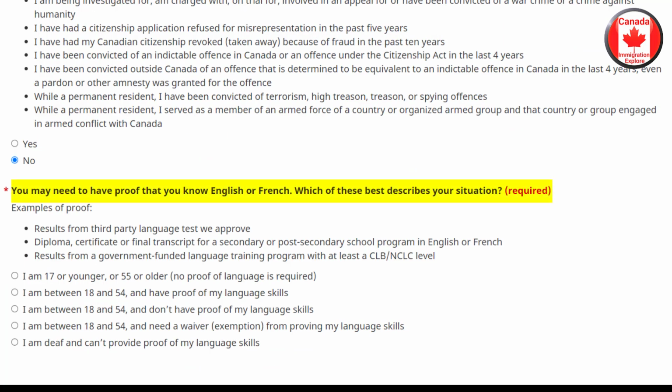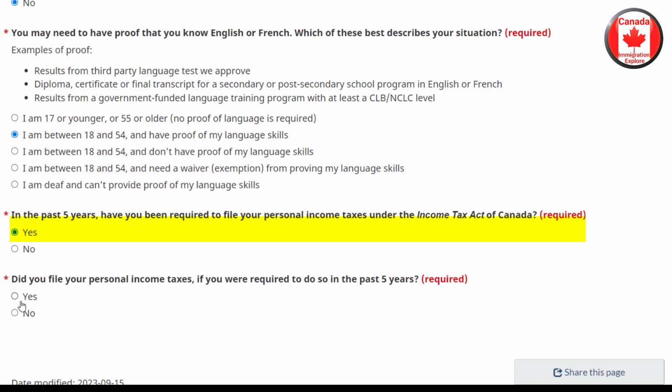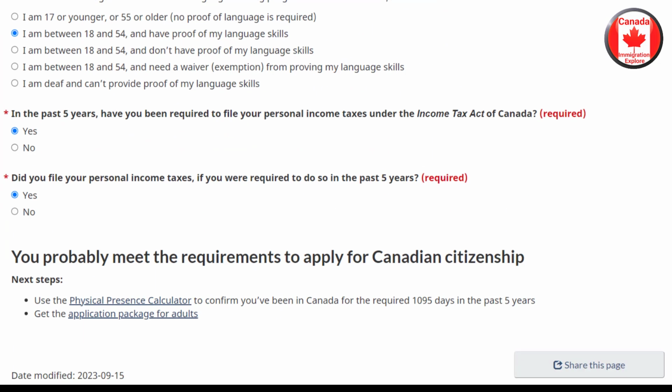Can you provide proof that you know English or French? Yes or no. You must tick Yes if applicable. Did you file your personal income taxes if you were required to do so in the past 5 years? Yes or no. You must tick Yes if applicable. If your answers match the above-mentioned yes or no responses, you are likely to meet the requirements to apply for Canadian citizenship.